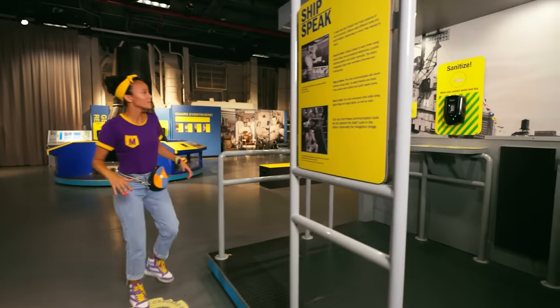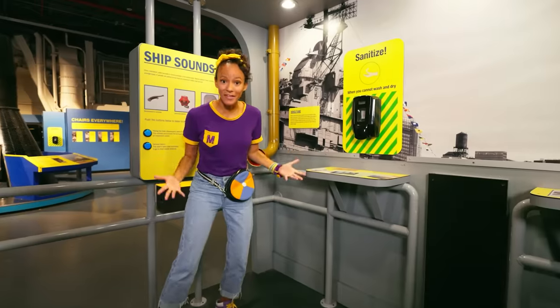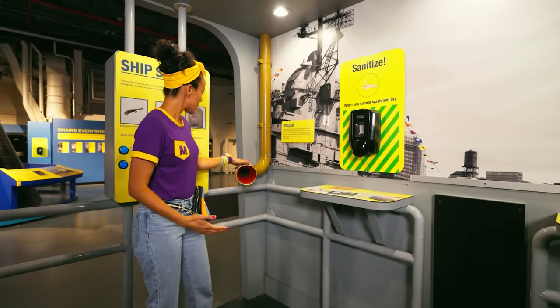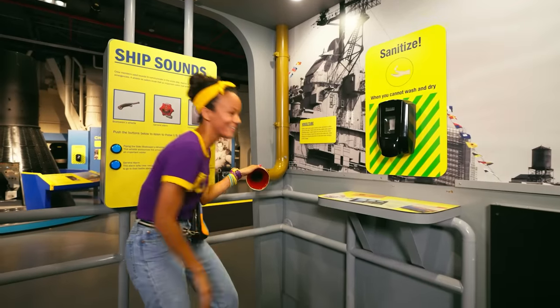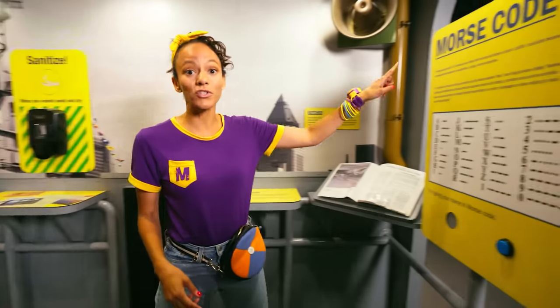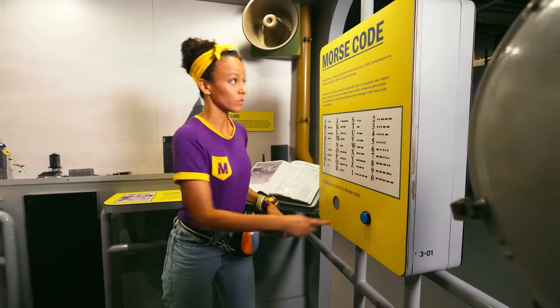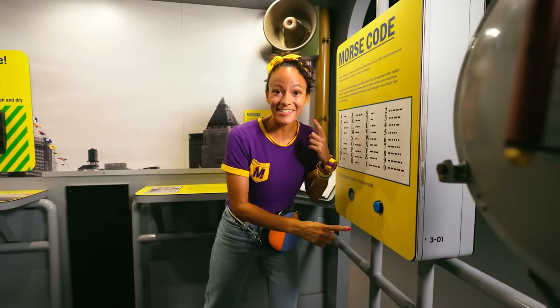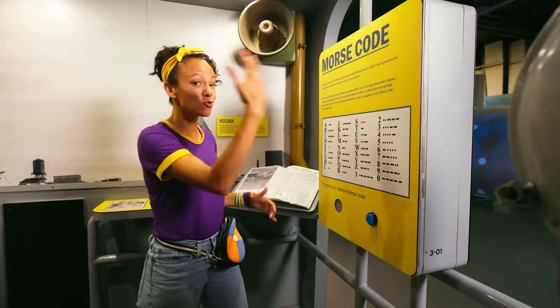Oh, this is the part of the ship for different ways to communicate to other people and ships. Like, here's the other end of the voice tube. Hello? Oh, and over here, it says Morse code. Let's see, type your name in Morse code. Yeah, did you hear that? It's a way to communicate with other people that are super far away.